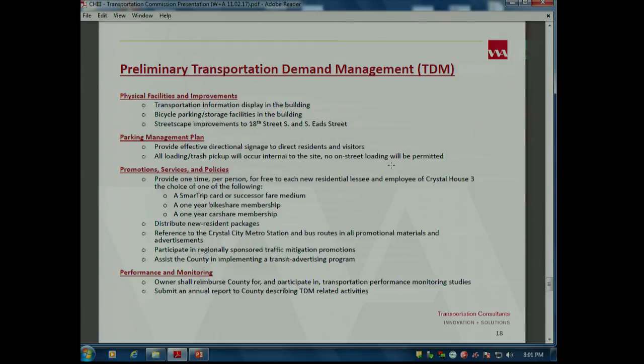The TMP is going to include physical facilities improvements that include the bicycle parking that we just mentioned, streetscape improvements on 18th and Eads, and traffic signal improvements. There will be a commitment to a parking management plan. Typical promotions and services, including smart trip cards for new employees and lessees. And there will be performance and monitoring as well that'll be required.